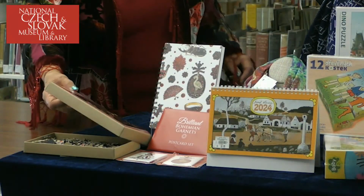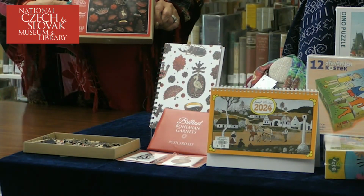And Andrea, congratulations. This puzzle, I got to say, I don't think I could even do. It is really so challenging. It's only 300 pieces, but I think it can be challenging enough. So this is great. And what a great gift for people. And you also have garnets for sale in the store, right?